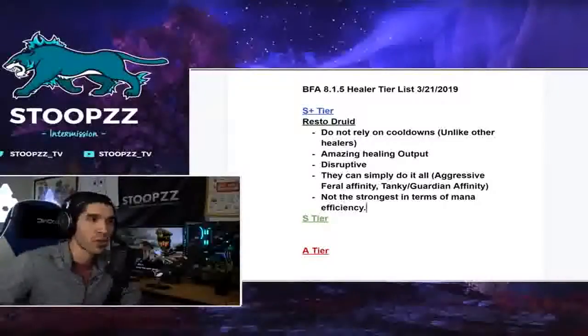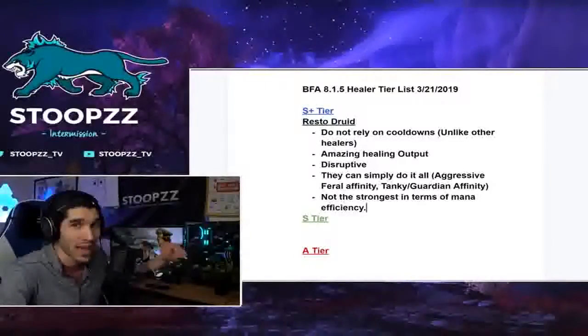So right now, Resto Druids are still my S+ tier healer. It's not as large of a gap as it was in the past.